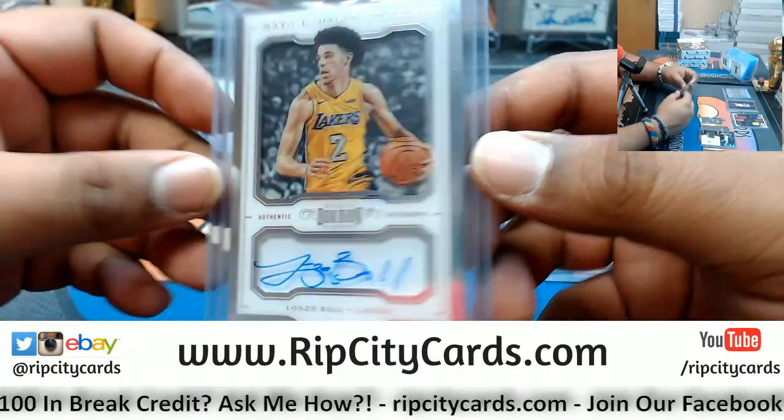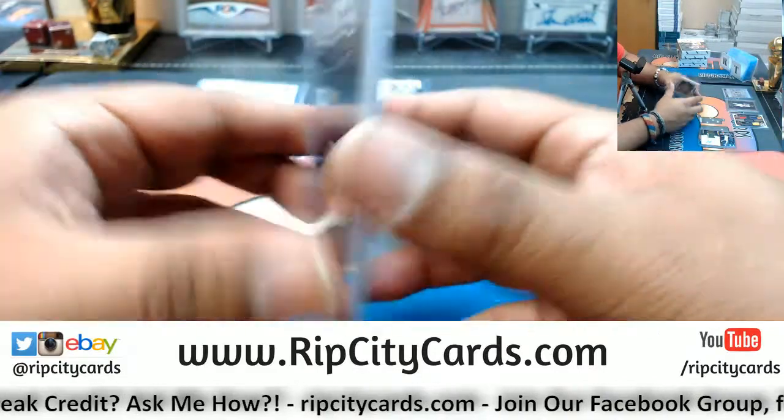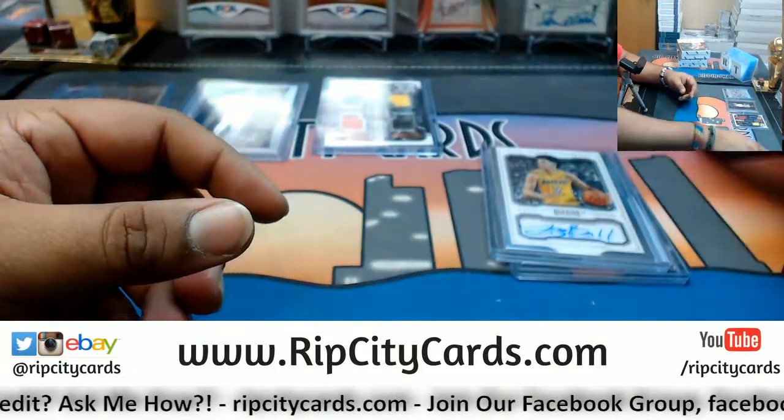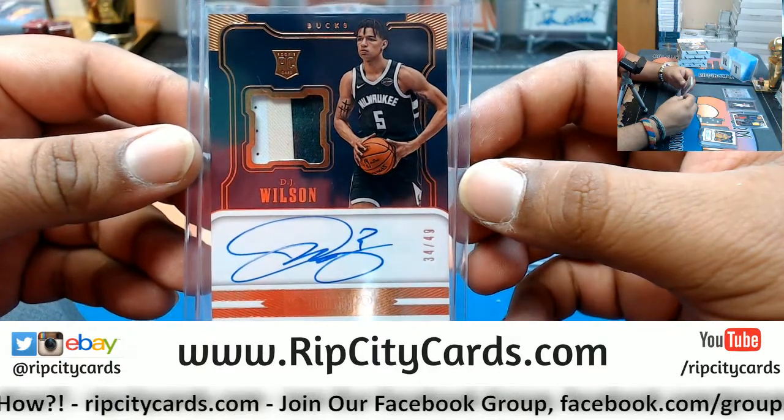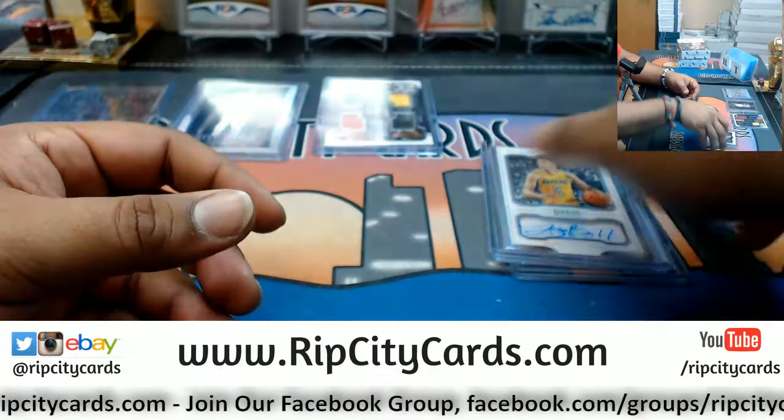The Lonzo Ball, number 2 out of 49, that is nice. And the rookie patch auto, DJ Wilson of the Bucks. 3-color patch with the on-card auto.